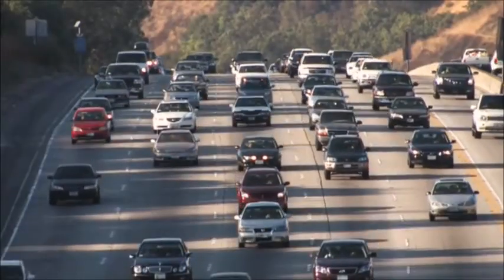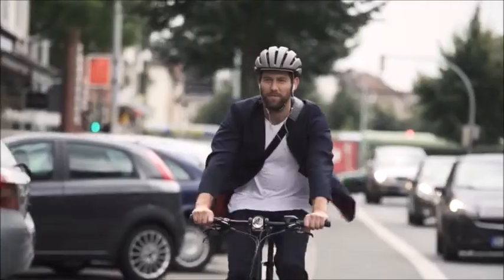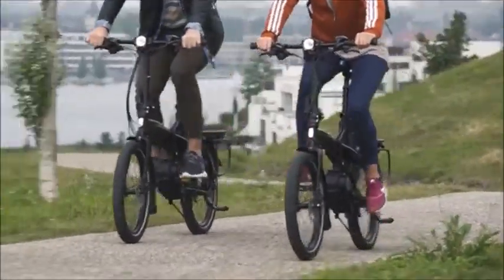Electric bikes let you escape the typical hassles of commuting, like traffic jams, parking lots, and gas pumps. They make it easy to cover long distances, climb hills, battle headwinds, and still arrive at the office with energy to spare, without breaking a sweat.